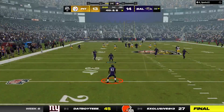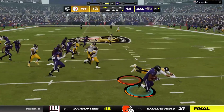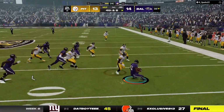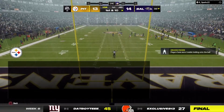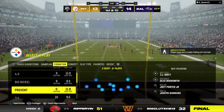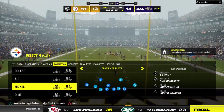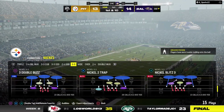Only 2 punts for him last week in the loss as he gets this one away. It's taken to the 26. 39-yard punt, 6 yards on the return. And the Ravens, they'll take over. Go, take it to the house.